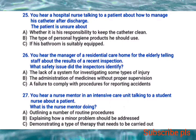Now look at question 25. You hear a hospital nurse talking to a patient about how to manage his catheter after discharge. Now read the question.